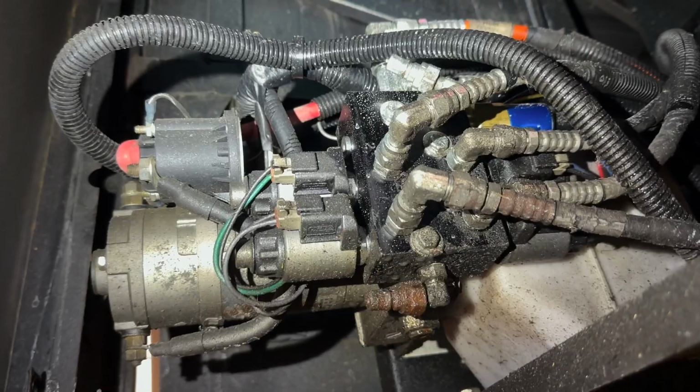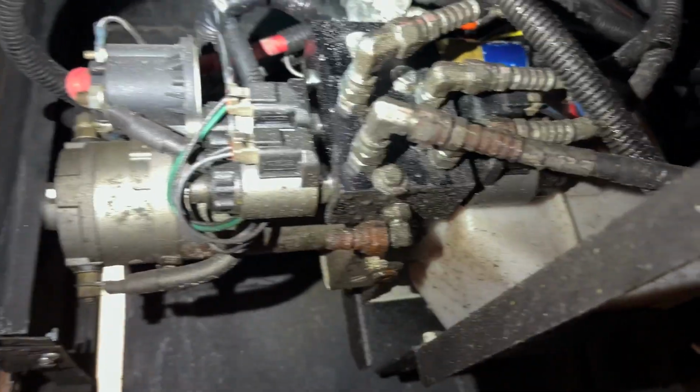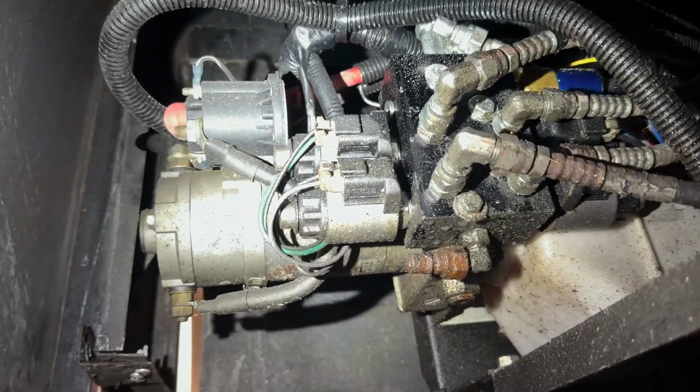Now, if you do have low fluid, or you've topped up your fluid and you find a low fluid situation again, then you definitely have a problem somewhere. You have a leak, you're losing hydraulic fluid. In that situation, that's something you're going to want to trace down and fix yourself, or if you're not comfortable with that, definitely get it in for service somewhere. The last thing you want to do is run this pump dry or continue to run it with low fluid levels, because this is not a cheap part to replace.